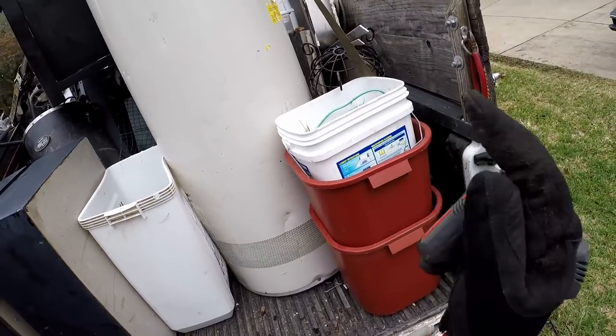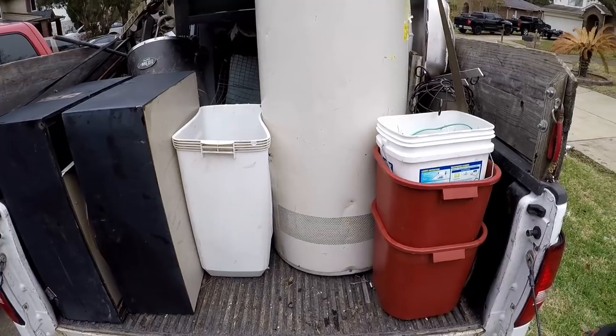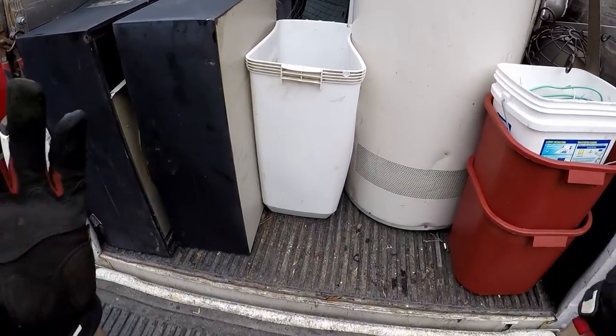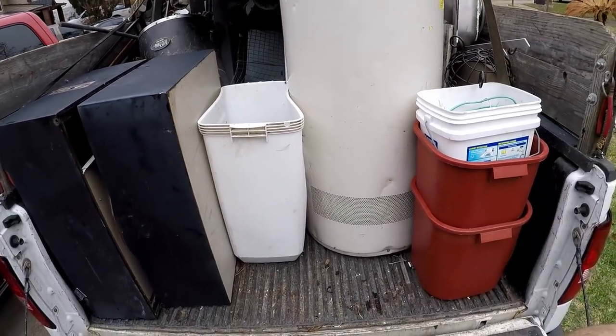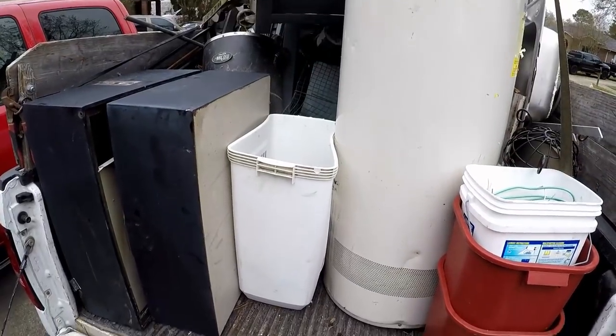And if there's stuff that needs to be taken off, then we'll probably end up just bringing those back. But for the most part, let's just get all of this crap out of the truck and get a few bucks, make some room so we can start working on the stuff that we need to work on.